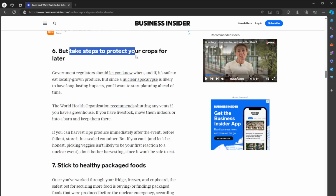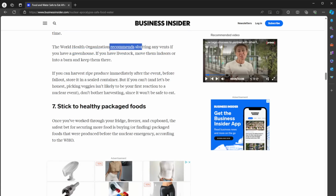Try to take steps to protect your crops for later, like shut your vents if you have a greenhouse. If you have livestock, move them indoors, because anything that touches this fallout, like veggies and stuff, will absorb the radioactive material. And if you eat it, bad, such as your pet cow you have in the backyard, if it eats some of those veggies or grass that's been contaminated with fallout, your cow is now contaminated. Your cow will glow in the dark. Just kidding, it won't. But it will be contaminated.